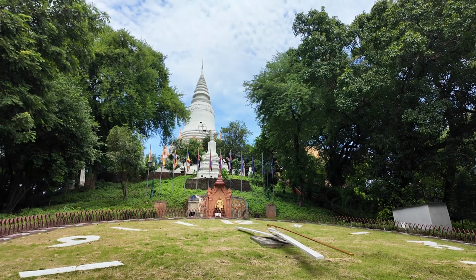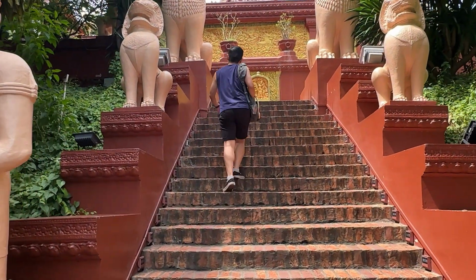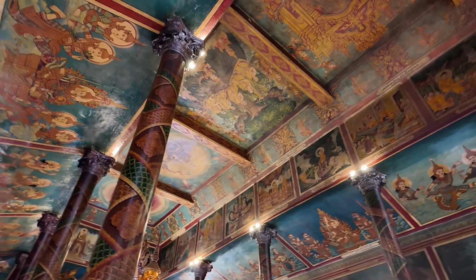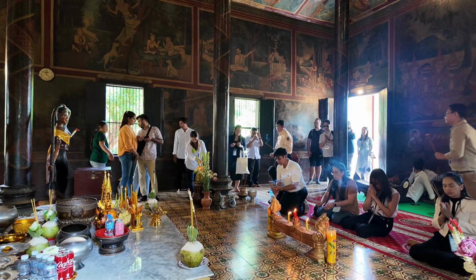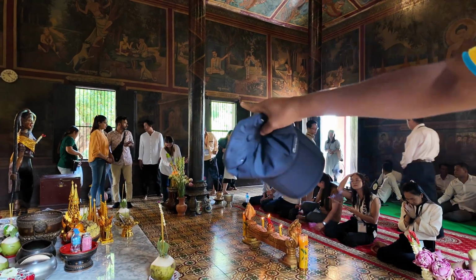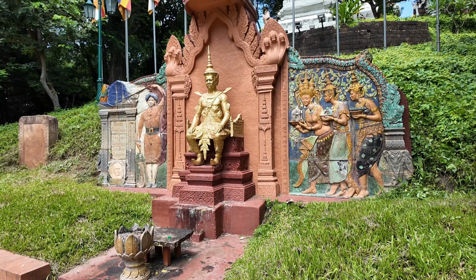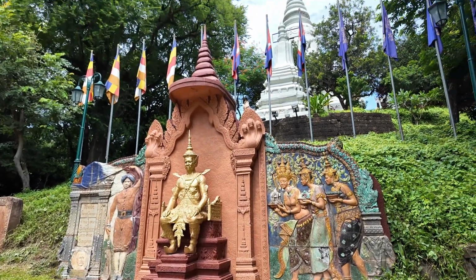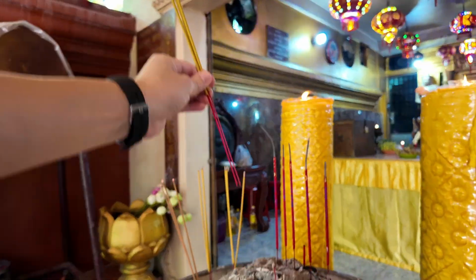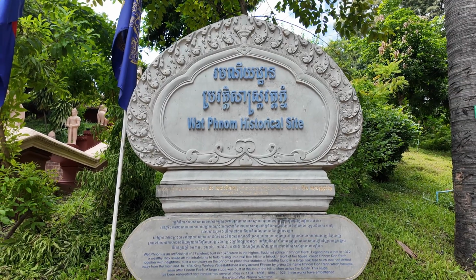You can explore the peaceful grounds, climb the tree-shaded stairway to the temple, and admire the intricate carvings and towering stupa. The temple remains an active religious site where locals and tourists alike come to pray for good fortune, especially during important holidays. With a serene atmosphere, lush gardens, and sweeping views of the city, Wat Phnom offers a quiet escape and a glimpse into Cambodia's rich cultural heritage.